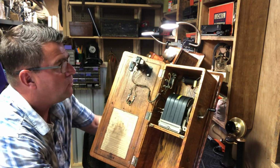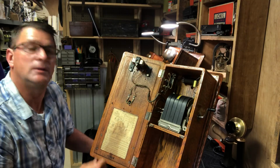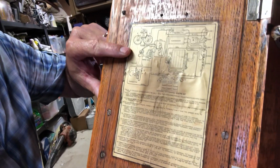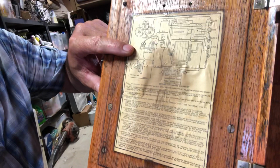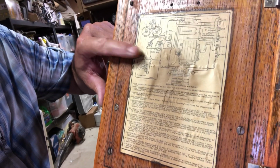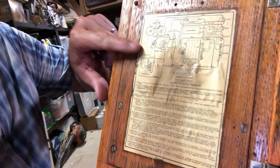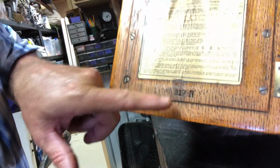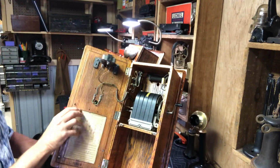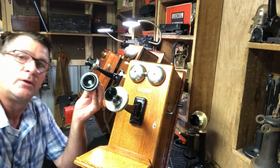Now, the one thing about this phone that you'll see very quickly, if you can see this here, and maybe I can pull this a little closer for just a moment. Right here, it shows the receiver. Even though this is a 1911, and if you looked in the catalogs you would see that a 143 receiver was offered for this phone, this phone, which is a 317N, should have come with a 122 external receiver. On this one, the purchase that I made did not come with a 122. Remember, the 122s are very expensive receivers.